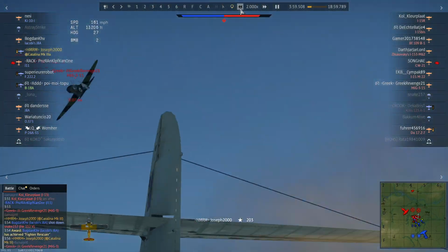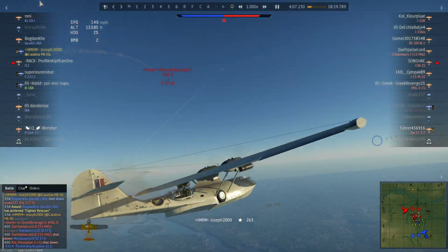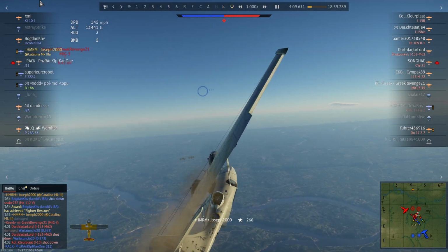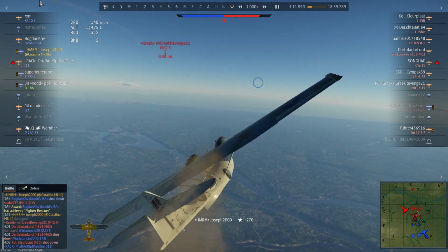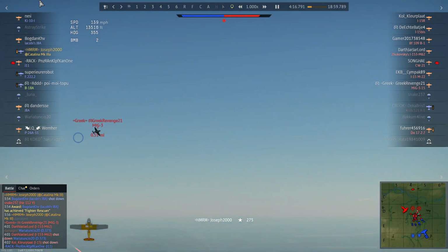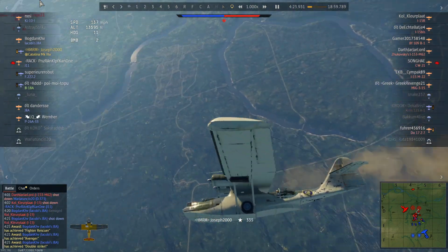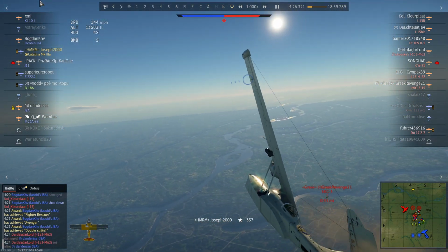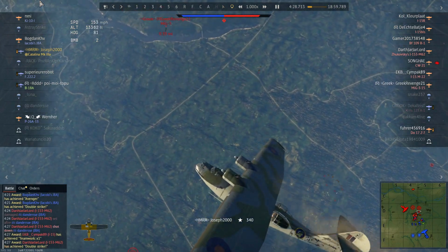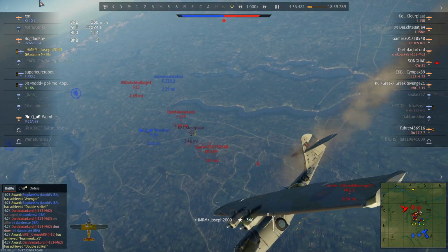So at that point, I drop two pairs of mines, and I get buzzed by this MiG-3 here. He is actually going to prove to be a bit of a thorn in my arse. Now, he certainly did the attack right, it's just, as you saw, he hit the wings and he hit the fuselage where I mentioned earlier, and he basically did no damage to my Catalina. And now he's attempting to turn fight my Catalina.